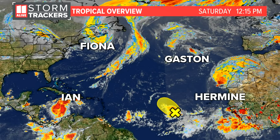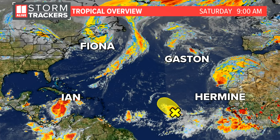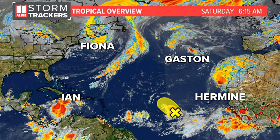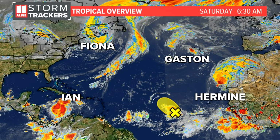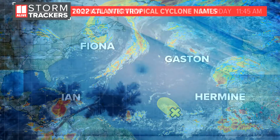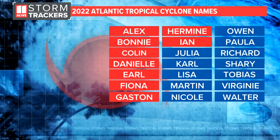Here's the big picture. There's Ian down in the Caribbean. We also have 3 other named storms out in the Atlantic. Fiona has battered the Canadian Maritimes early Saturday and last night. That'll keep moving northward. It's post-tropical, not a tropical system anymore. And we still have Gaston pulling away from the Azores, and then Hermine, which is off the coast of Africa. One other area with a low chance of development. Doesn't look like it'll develop, but if it were to develop, the next name on the list is Julia.